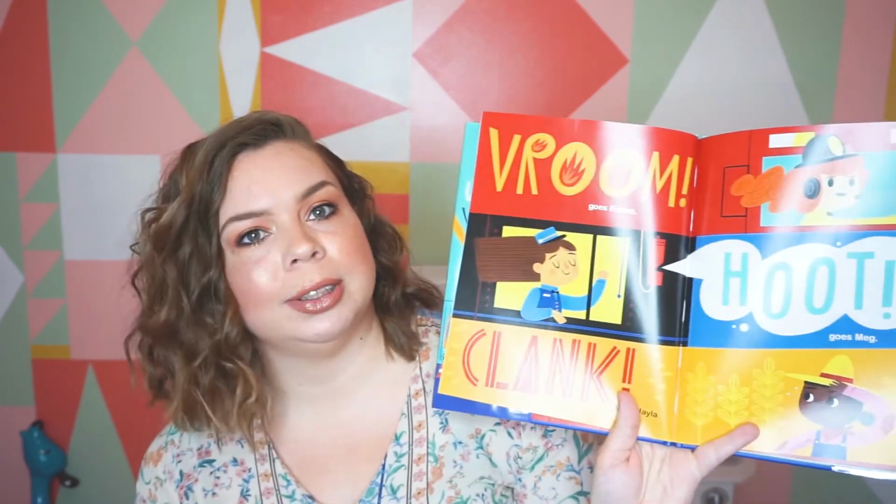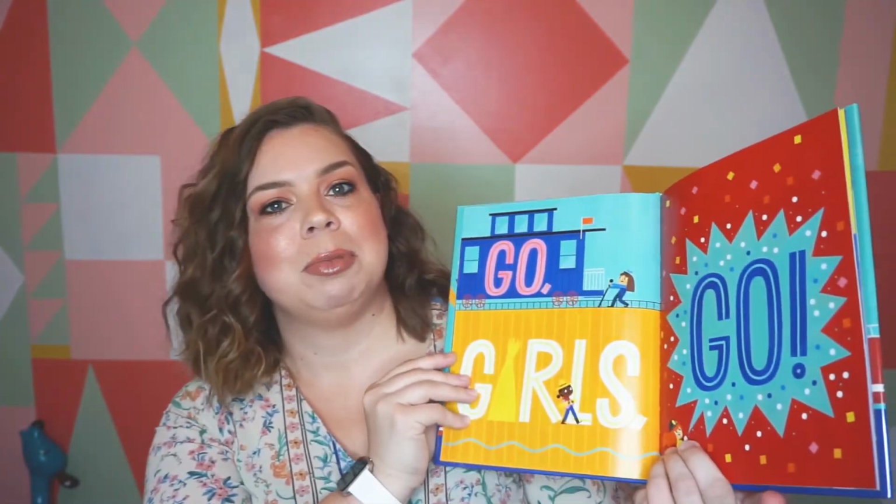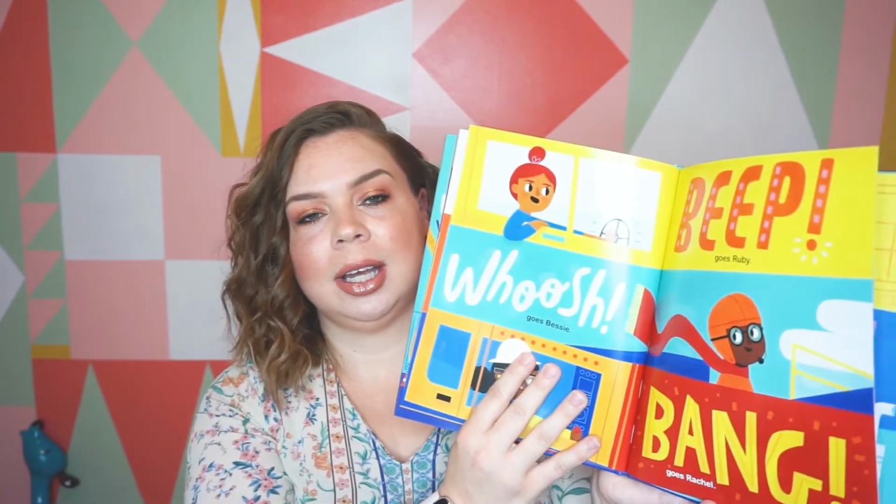And I mean, super easy, not kidding. Like, Vroom goes Emma, Hoot goes Meg, and Clink goes Jayla. So very easy read. But I love these pages because in between it's like, go girls, go. And so we get excited about the girls doing these male-dominated jobs and pursuing the things that they love, or, you know, just being in the workforce in different ways, and just showing my girls that there are so many career options. And I mean, it's just multiple pages of women in different careers.